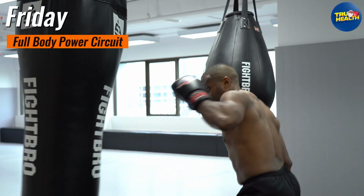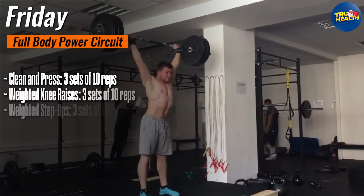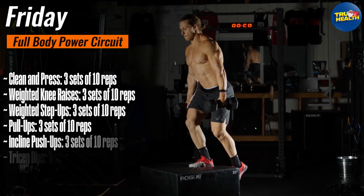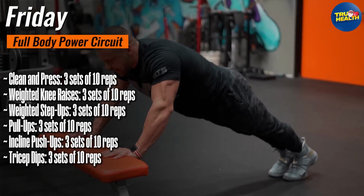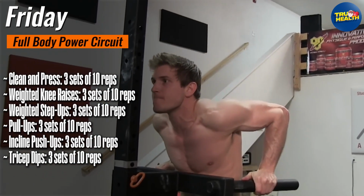5, Friday, full body power circuit. Clean and press, 3 sets of 10 reps. Weighted knee raises, 3 sets of 10 reps. Weighted step-ups, 3 sets of 10 reps. Pull-ups, 3 sets of 10 reps. Incline push-ups, 3 sets of 10 reps. Tricep dips, 3 sets of 10 reps.